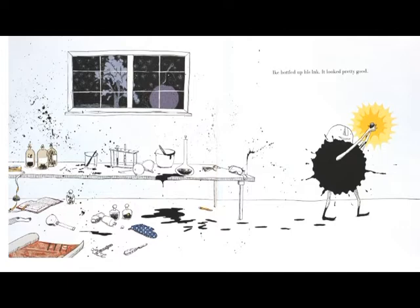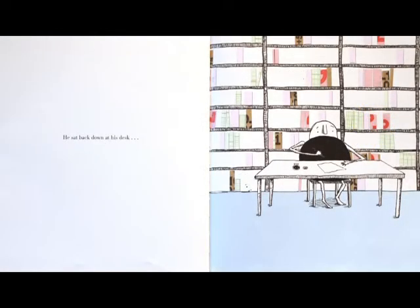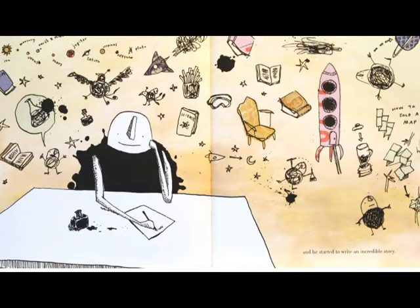What a mess he made, but he got his ink. So he sat back down at his desk and he started to write an incredible story. And if we look at those pictures, I see French fries and booga birds, and I see Ike and maps and rocket ships and the moon. I think that maybe Ike is writing a story about how he made his ink.